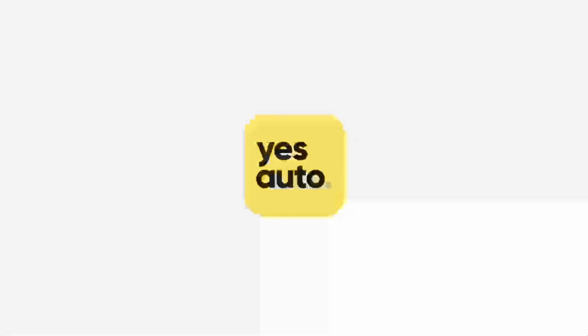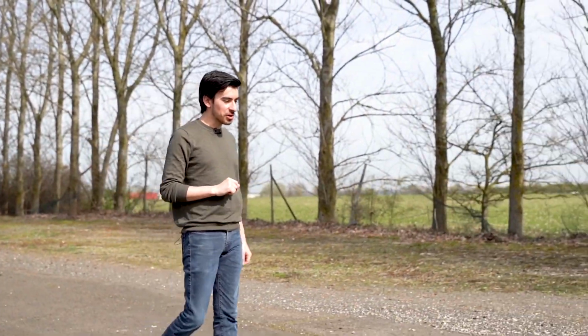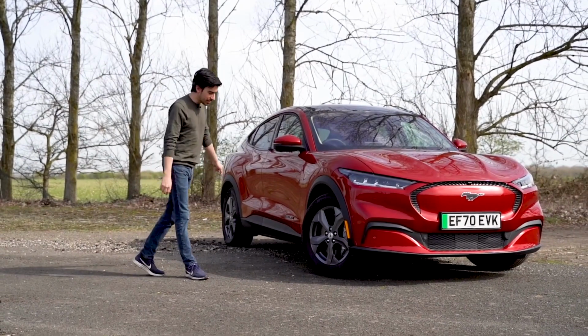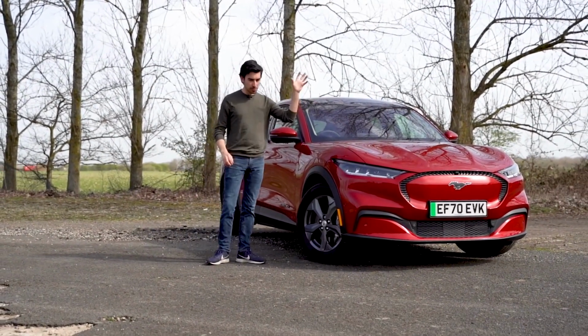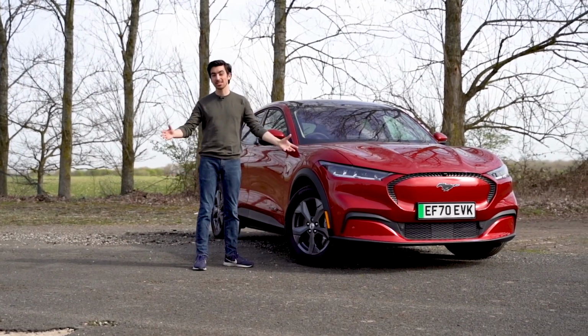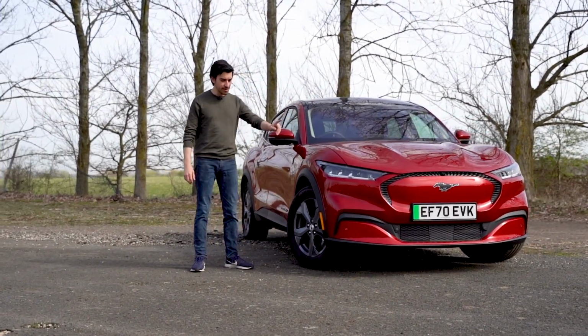Hi everyone, Cam here from Yes Auto, and today I'm driving a very important and also very controversial car. It is, of course, if you've read the title, the new Ford Mustang Mach-E. Now it's Ford's first proper mass-produced electric car, and it's hoping that if it uses the Mustang name, it'll generate a bit of hype around its EV.